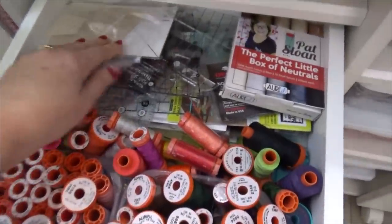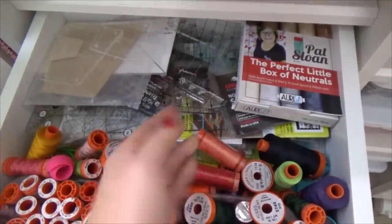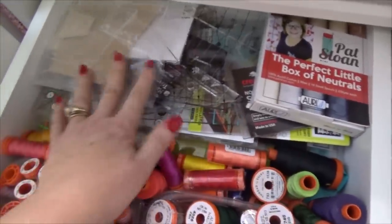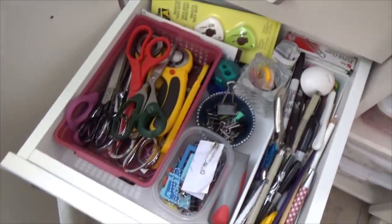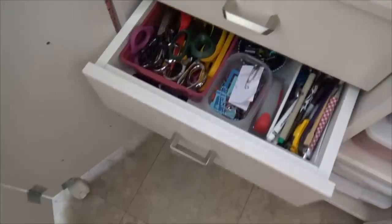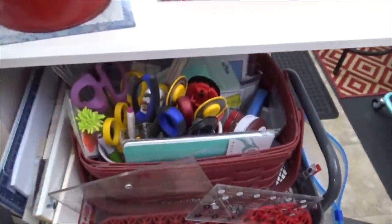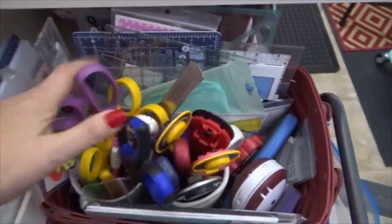Now I also have lots of things stored in these three drawers. This is another Koala unit. They don't make this one anymore, but I have thread in the front and small rulers in the back. So this is way deep down. Oh my goodness, yeah, there's a lot in there. Lots and lots of small rulers, and I have scissors in there, but I have scissors other places as well. Not just there. I have scissors here and here, plus, let's go over here. I have more scissors on this rolling assistant.